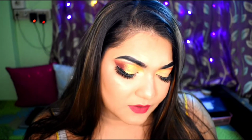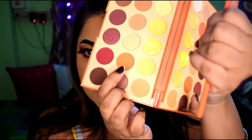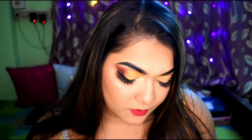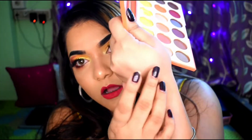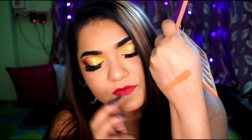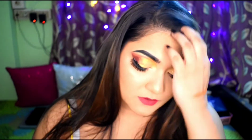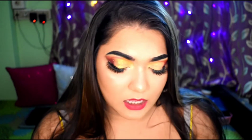Here I am very fond of, I guess I'm very keen towards this particular shade. It's a brownish, I think a very perfect nude brown shade, which can go on an everyday look. You can see, and this actually is very buttery, extremely buttery. I really like this shade, really liked it a lot. You can use this particular shade for daily wear purposes.